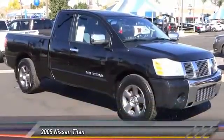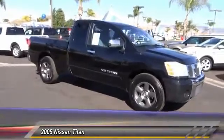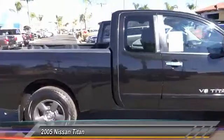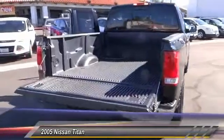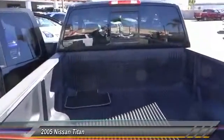2005 Titan. The Titan houses the endurance V8 engine, the largest standard truck engine in its class. But the benefits don't stop there. The massive interior cabin boasts a fold-up rear bench seat and a flat loading floor. When it comes to power and comfort, the Titan can't be beat and is priced below $15,000.